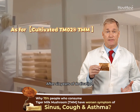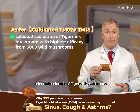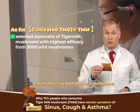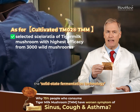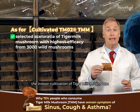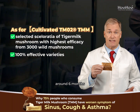After 6 years of dedication, Dr. Chan Shun Shen and the science team successfully selected sclerotia of tiger milk mushroom with the highest efficacy from 3,000 wild mushrooms and proceeded with extensive cultivation. In 2008, the solid-state fermentation technology was developed, successfully enabling the indoor cultivation of tiger milk mushroom. Harvesting is done at the peak of its efficacy, around 6 months.